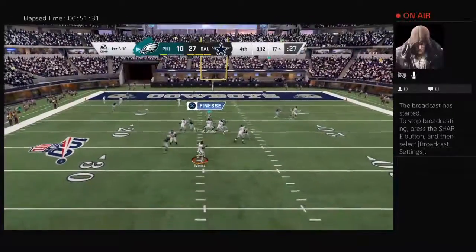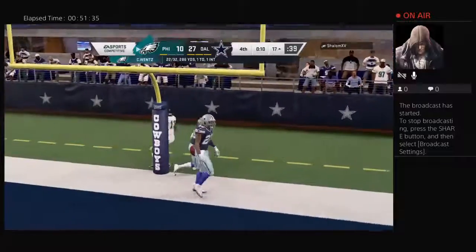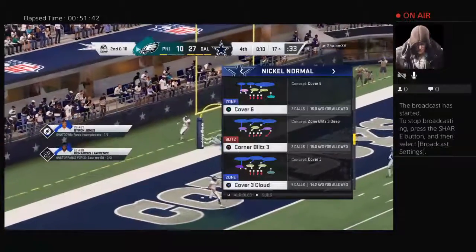Into the red zone, Wentz. He's going to take a shot for the end. And this is intercepted, but they'll say out of bounds. So very close to a turnover there in the end zone. It leads to 2nd and 10.